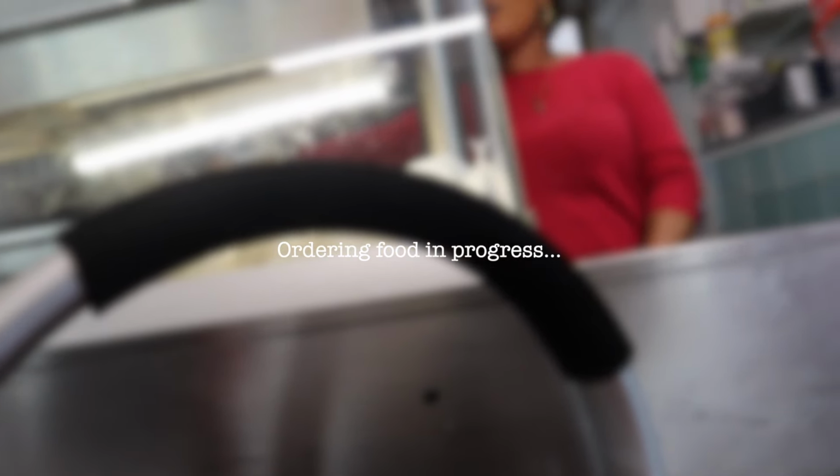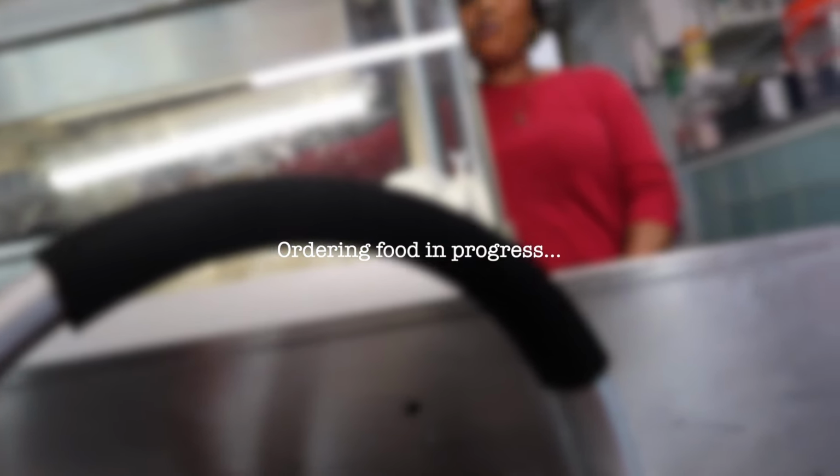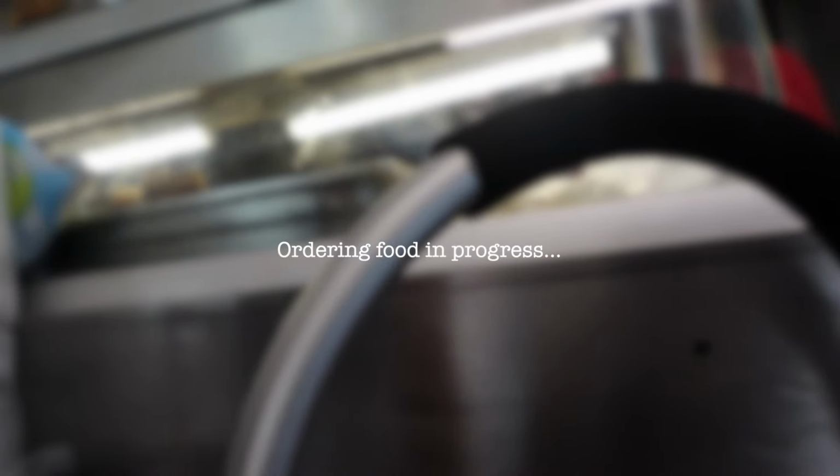Hey, a menu, and now a fish and a duck no corn. Okay. Fish, I have 4 euro, I have 5, I have 6, I have 8 euro. Okay, my fish no 4 euro.